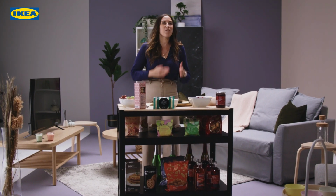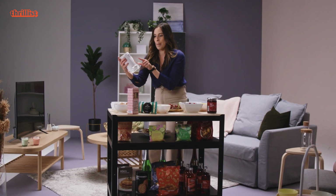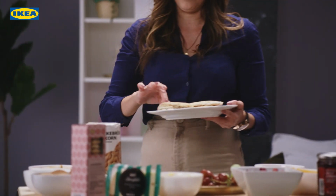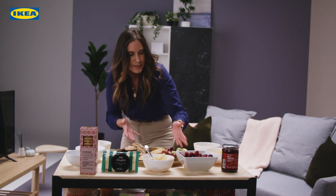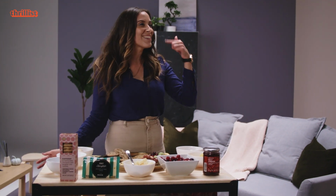Let's go! Feed my parents. Gotta have wings. Ooh, multi-grain crisp bread. Yeah, for the cheese. Wow, magic. This is like a charcuterie board. I can't pronounce that word. You mean charcuterie? I added the roll.